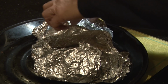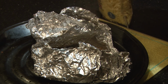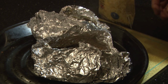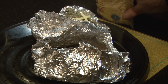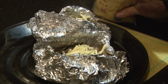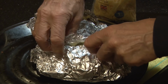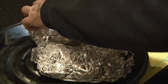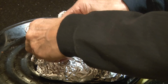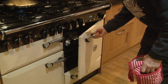So the fish has had 25 minutes. If I open the parcel, this is what the recipe says. Sprinkle some cheese on the top. Now you can grill this if you want, or what we're going to do is put it back in the oven. Just give it 5 minutes until that goes a sort of golden brown. Or basically, look, it just melts the cheese, doesn't it? And the suggestion is to slightly leave that parcel open. I feel that's sufficient. And using oven gloves, obviously, it's very hot here. I'm going to put that back in. A few minutes of that just to melt it.